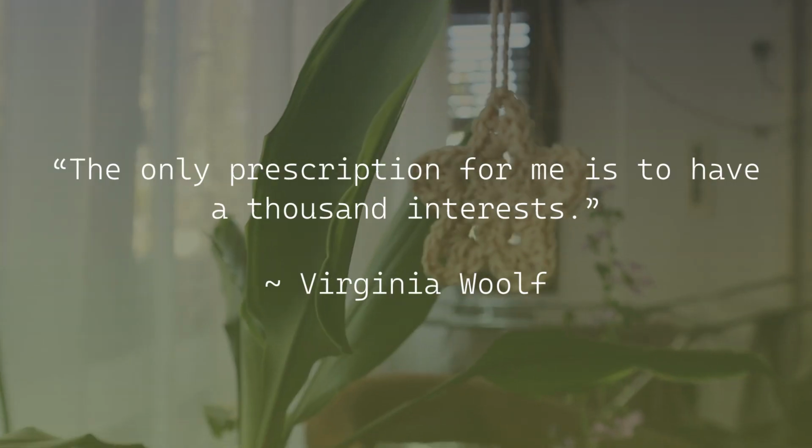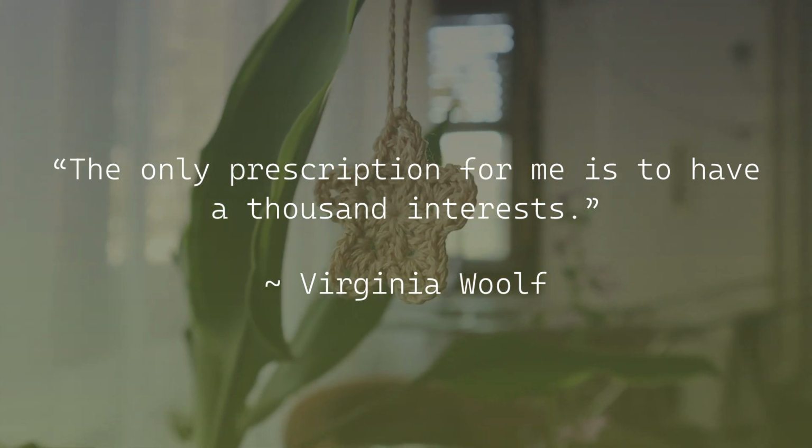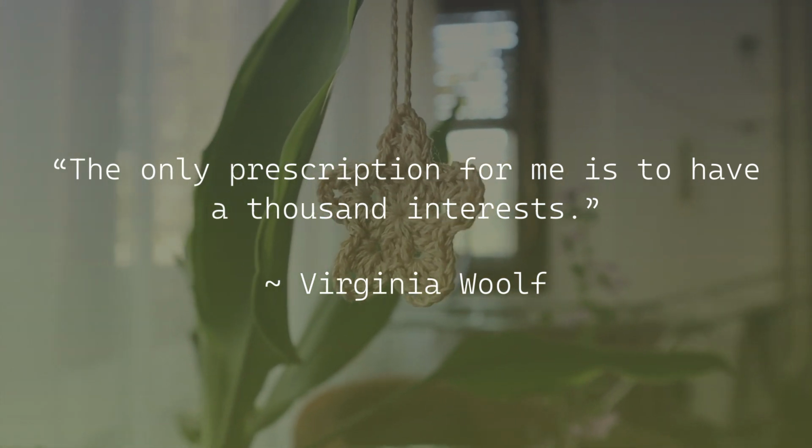And I spent the money from reselling the sewing machine on buying interchangeable knitting needles that I actually needed and that I'm using now every given day. If you're done with something, don't feel guilty or down. Try to feel empowered to change and to free space for something else that is more exciting for you at the moment. The only prescription for me is to have 1,000 interests.